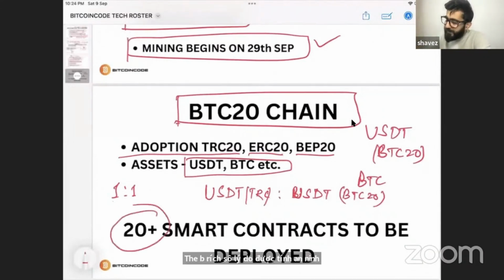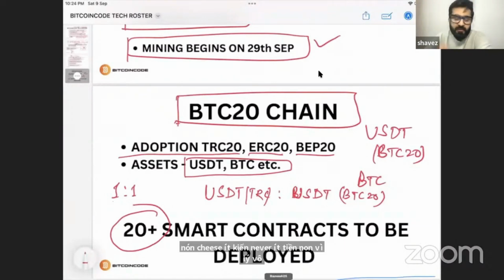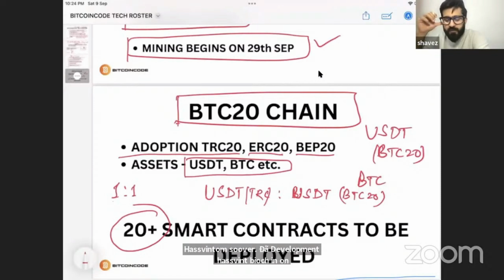There are more than 20 smart contracts which are going to be deployed one by one. Once the smart contract is on chain, it cannot be revoked, changed or altered. So these 20 days are really crucial for me. The development has been done, because I was working on this for almost 2 years, but the testing and the sensitivity has to be taken care of.